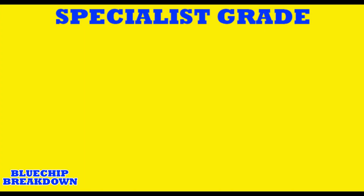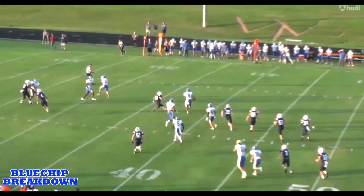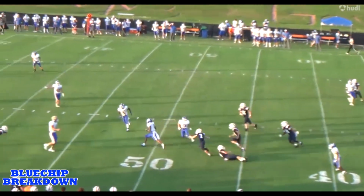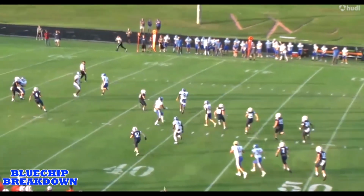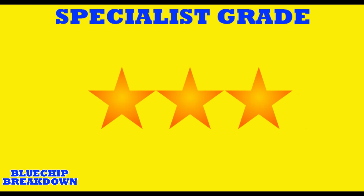All right, so like I was saying, he looks really good running in the open field. He does a good job setting up his blocks. Got good speed. He must be pretty sure-handed to come up and get that ball in traffic like that. So looks pretty good. Like I said, I don't think that he'll ever be throwing the football, so I don't really have to worry about that. So I would give him 3 stars as a specialist.